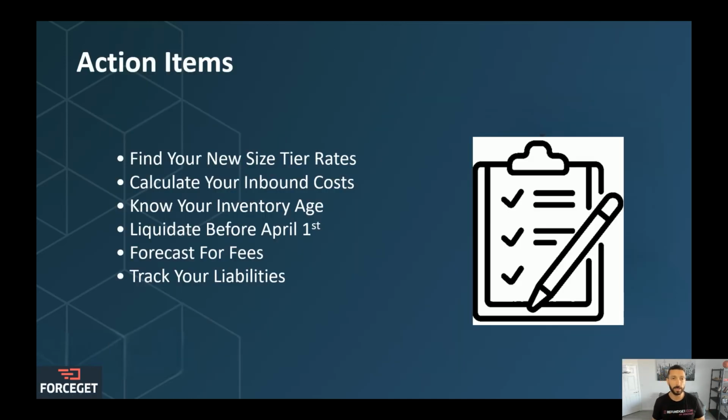And the last tip from my side is the action items. Find your new size tier rates, calculate your inbound costs, know your inventory age, and liquidate before April 1st. It's still not too late. You should do that. Forecast for fees, track your liabilities, and make sure that you double check your reports and see how much, how many percent, Amazon is taking away.